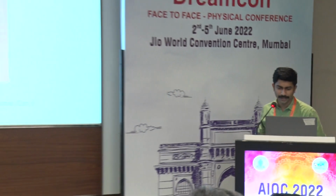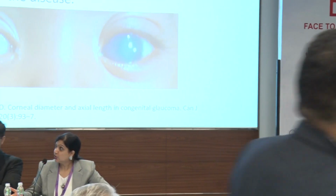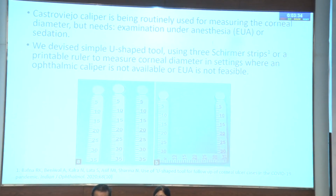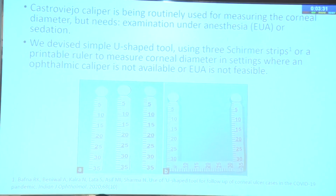Yes, okay. Good morning, everyone. I'm going to talk about U-tool, a novel method for measuring corneal diameter in infants screened for congenital glaucoma. As is known, corneal enlargement is the common feature of congenital glaucoma. It is an important indicator for diagnosis and monitoring the progression of the disease. Castor caliper is being routinely used for measuring corneal diameter, but it needs examination under anesthesia or sedation.